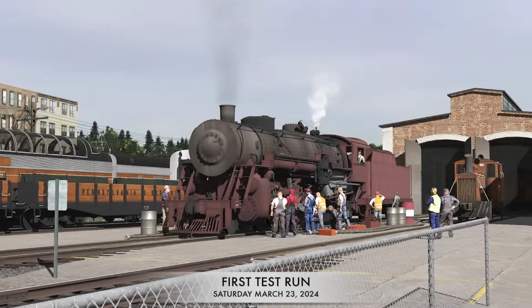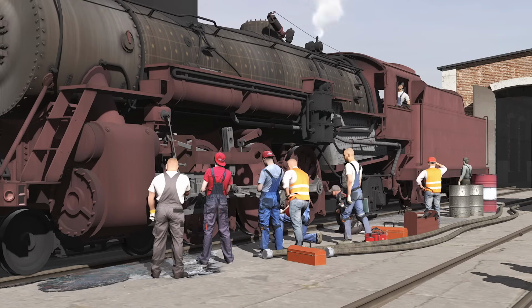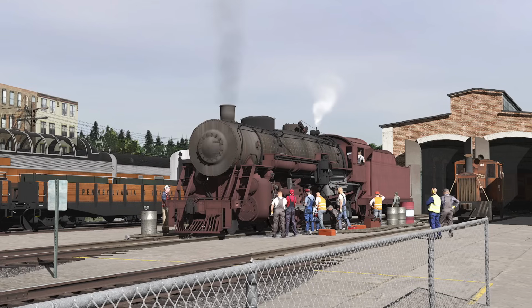On Saturday, March 23rd, 2024, the 1086 is under steam once again. The shop crew was kept busy over the winter months, reassembling crucial parts and systems on the engine, as well as installing a brand new cab fixture. After hours of preparation, the engine is finally ready to attempt her first movements.